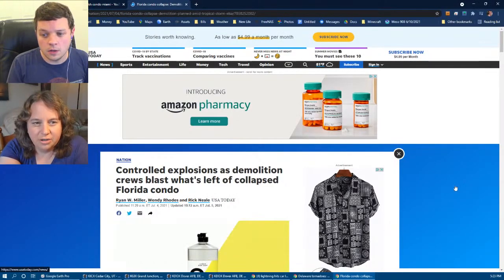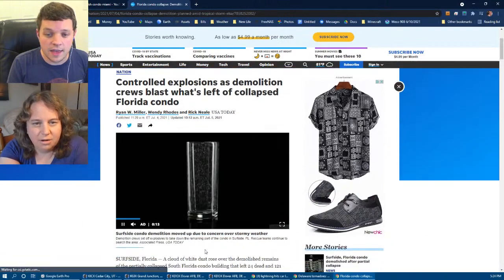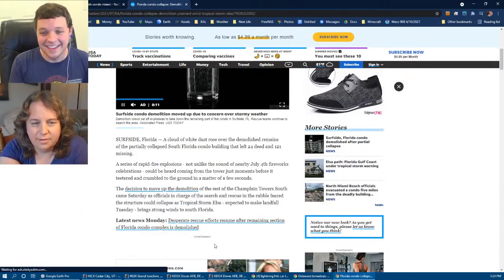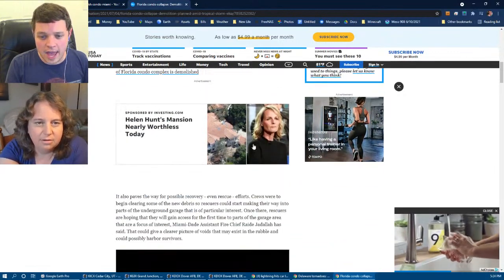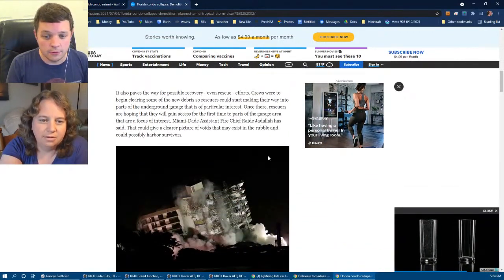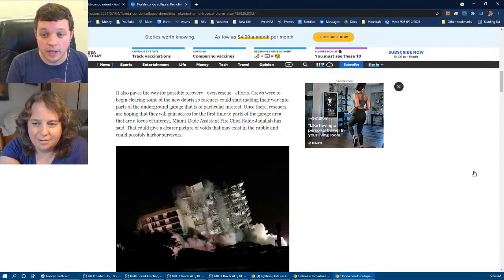From the articles and stuff that I was reading, they got the pets out. But that was about it. I would imagine that people would have been able to grab one or two things when they were originally trying to get out of there. But I would imagine they would have wanted to get out of there fast.